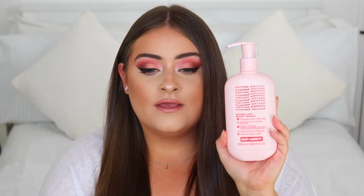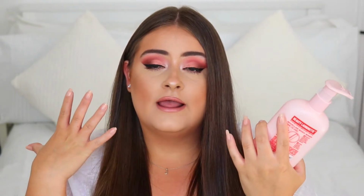Okay, so the next thing we get inside is this here from Beauty Laundry, and this has really cute packaging as well. I really like this. It's a micellar body wash. So I love micellar water in general. I absolutely love it for taking off my makeup at night. This obviously here is a body wash one, and I haven't tried a micellar body wash before. I don't know if it's similar to the face ones, which I assume it probably will be. But yeah, they're great for taking off your makeup.